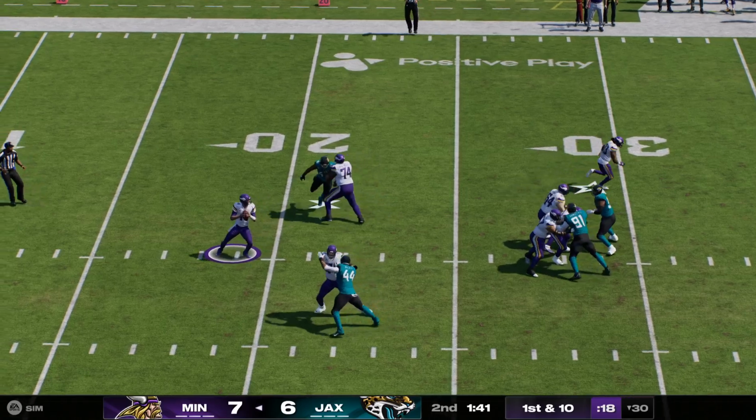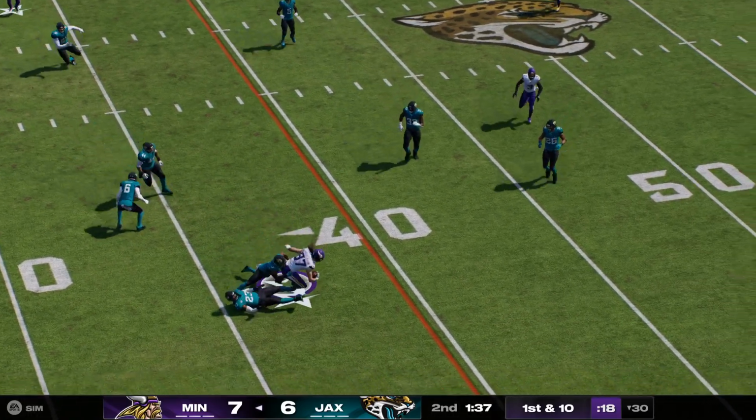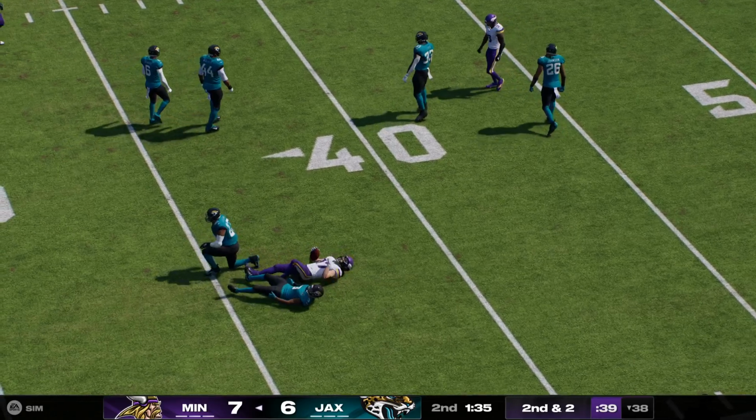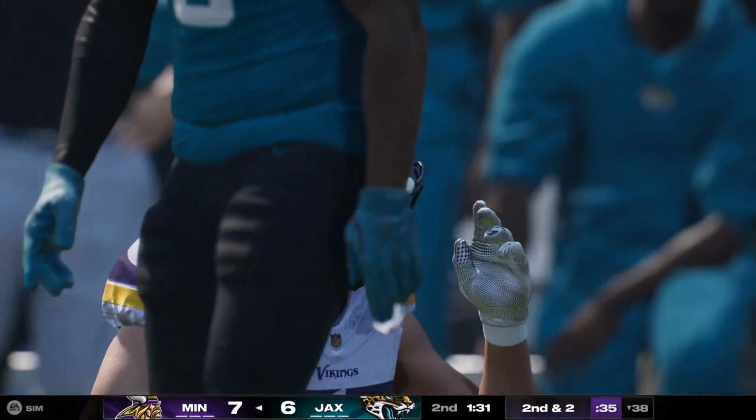From the shotgun, here's Darnold. That one caught by the former Lion, T.J. Hawkinson. That's a nice pickup on a first down throw. It's a gain of 8.